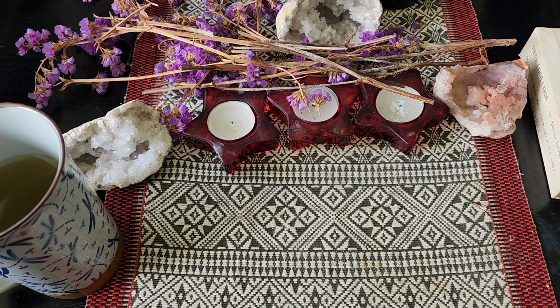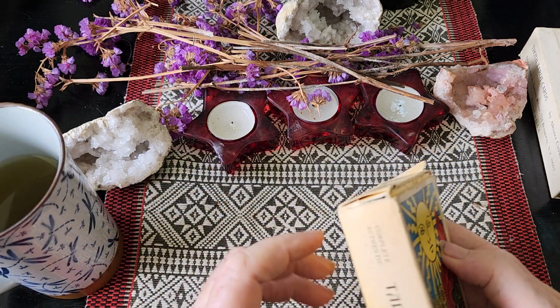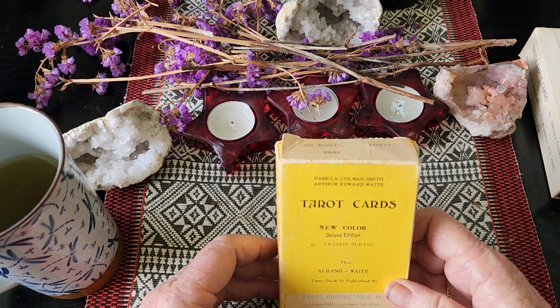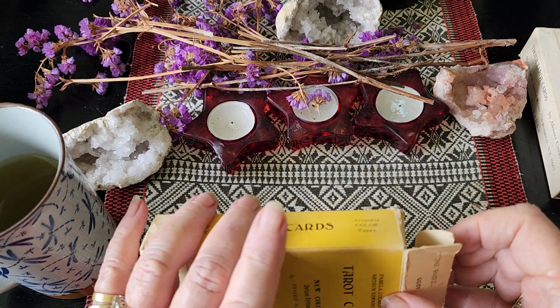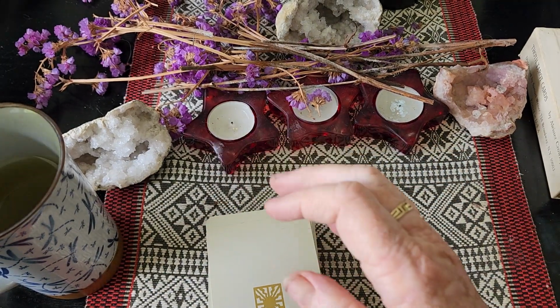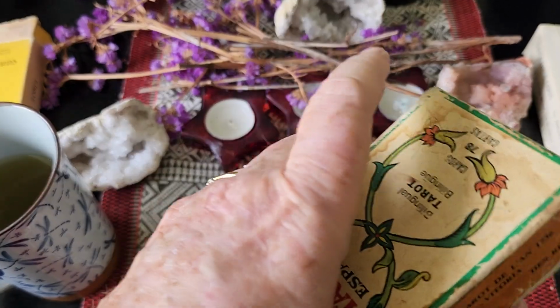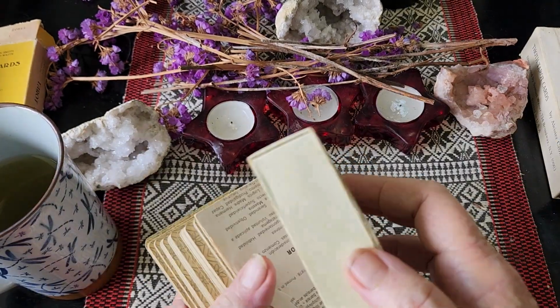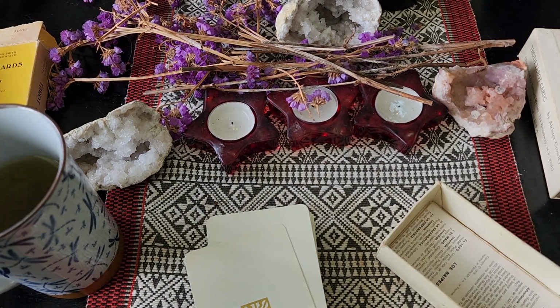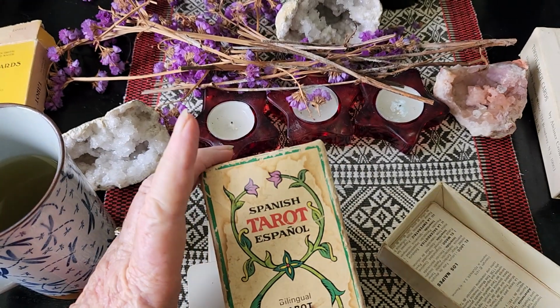All right. Next prompt is my oldest deck, or the older. Well, I've got two. The oldest deck in my collection is this one, which is the Albano 8 1968. And the oldest deck that I've owned in my collection is the 1976 Spanish Tarot in this box. That's its original box.